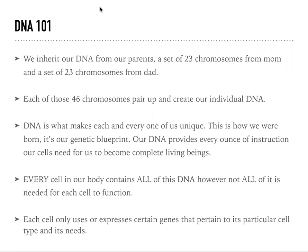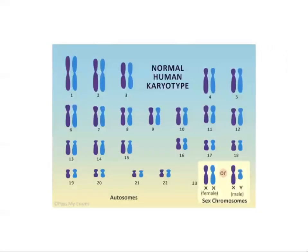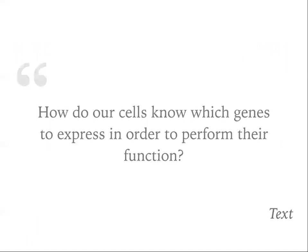Every cell in our body contains all of this DNA. However, not all of it is needed for each cell to function. Each cell only uses or expresses certain genes that pertain to its particular cell type and its needs. So here's a little visual of DNA. The purple indicates a set of the chromosomes from mom, and the blue is from dad, and that's how they pair up into our DNA.